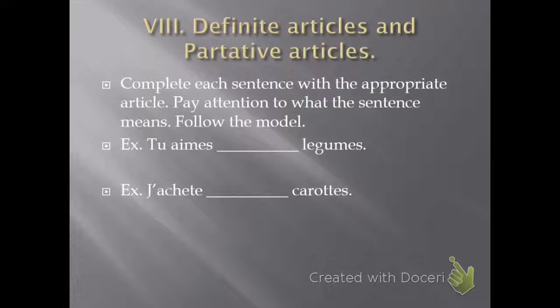Okay, on to part 8, our definite articles and partitive articles. What you need to do here is complete each sentence with the appropriate article. Make sure you pay attention to what the sentence means. Follow the model here. So on our two sentences here, our first one we have "tu aimes blank légumes." So you first need to decide if you're going to use a partitive article or if you're going to use a definite article.